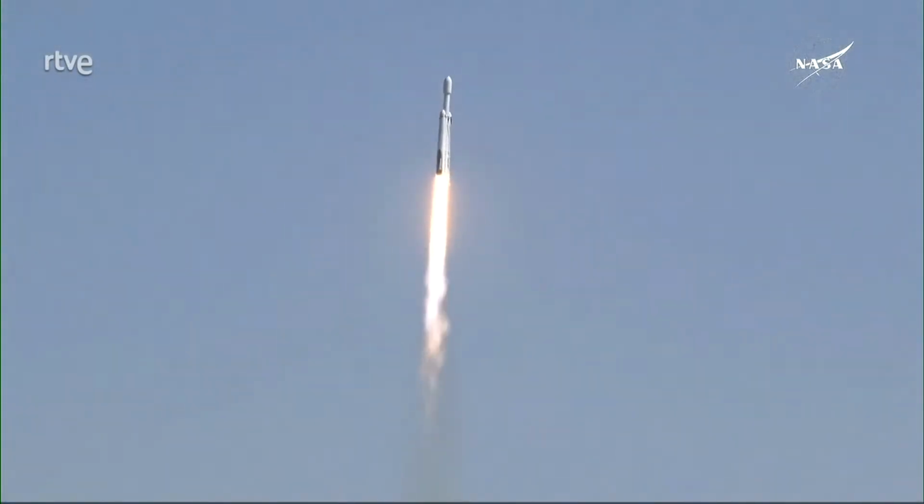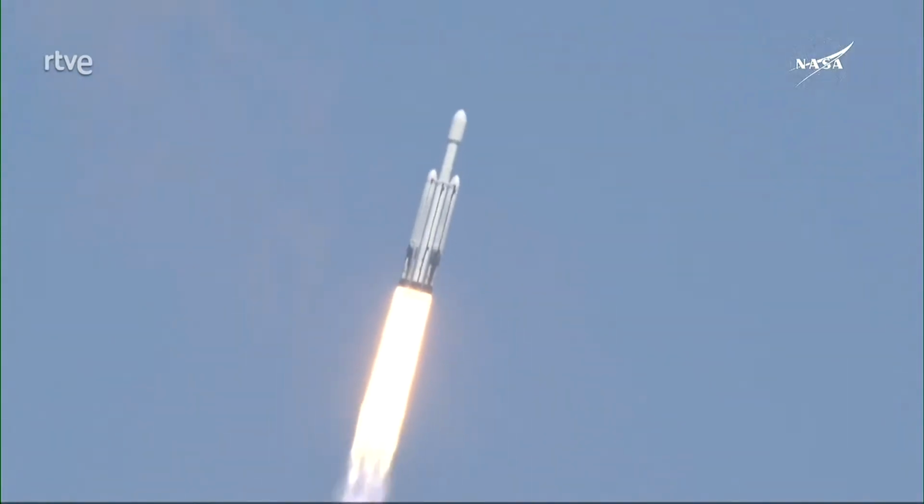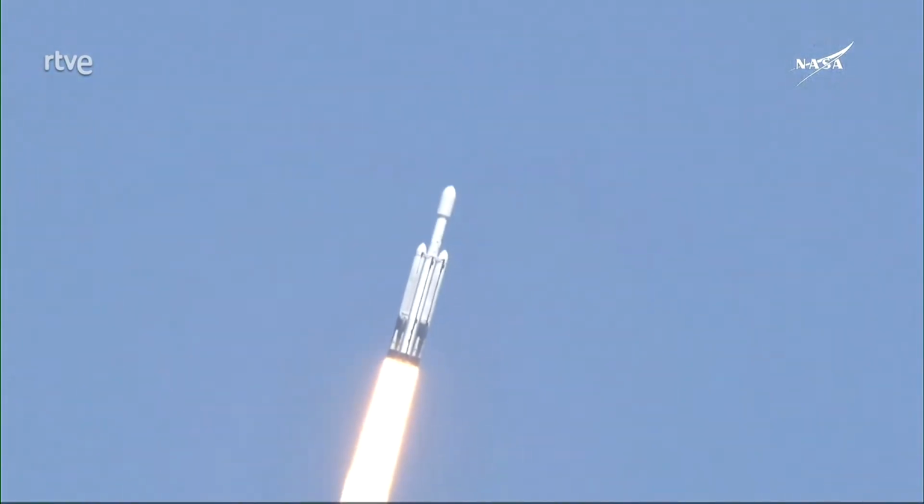Engine chamber pressures are nominal. See that the chamber pressures are nominal as we hear. All 27 Merlin engines look great. Rocket beginning to roll. Putting down 5.1 million pounds of thrust.